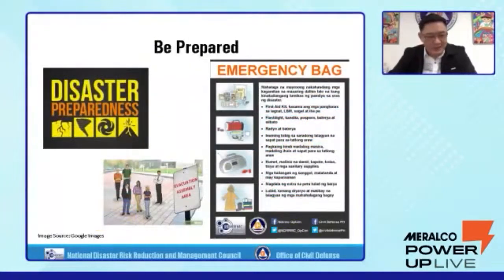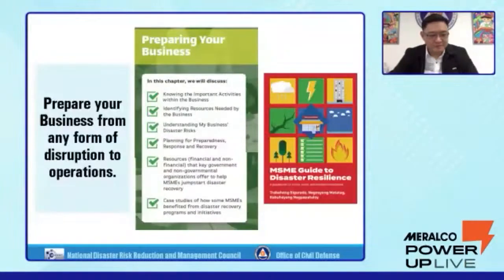We have to be prepared. There are things that we can talk about, like emergency go bags and the like, and these are things that we have to be ready with. And as I was mentioning earlier, again, business continuity is a very, very important concept. Now, you can check out our website, the Civil Defense PH, and you can see in our DRM Knowledge Center materials on disaster resilience or business continuity.